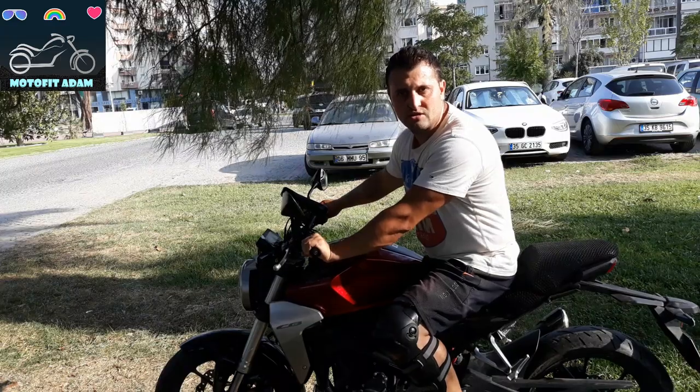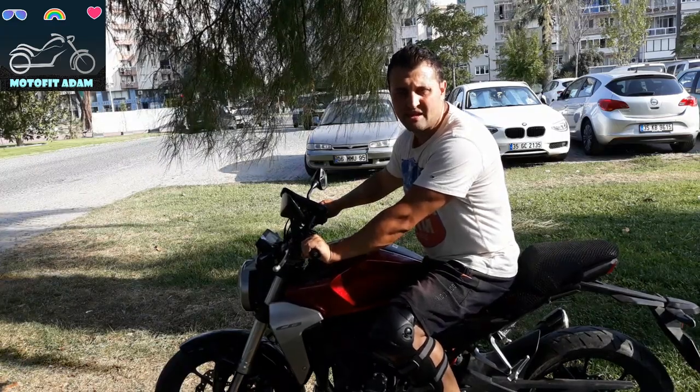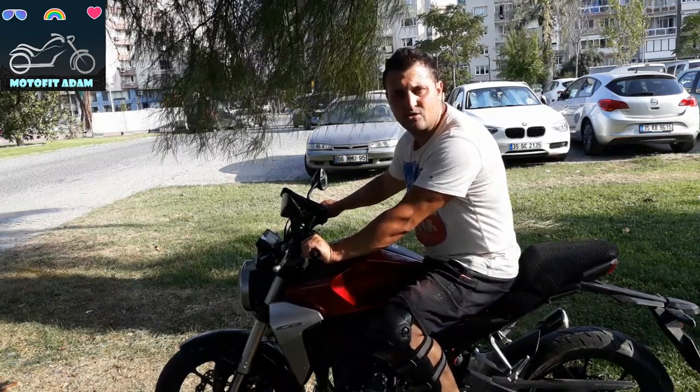You guys also need to learn these techniques, which are really important, very crucial. And okay guys, now we're going to make some corners on twisty roads. The important thing over here is how we position our bike on the cornering, like which part is going which way, and which part we act like this. This is really important for you guys.